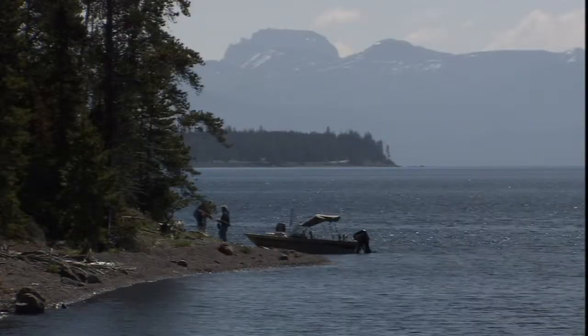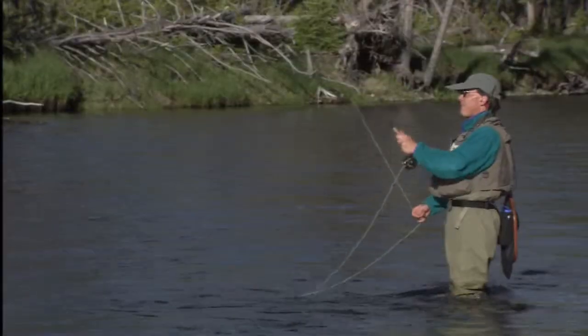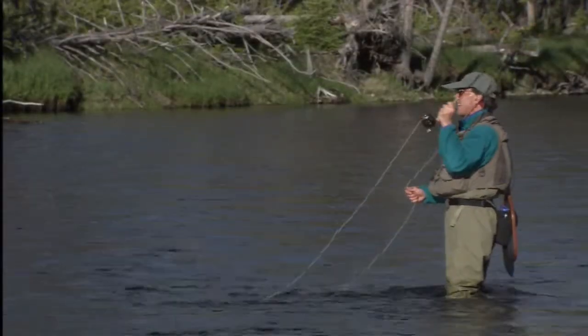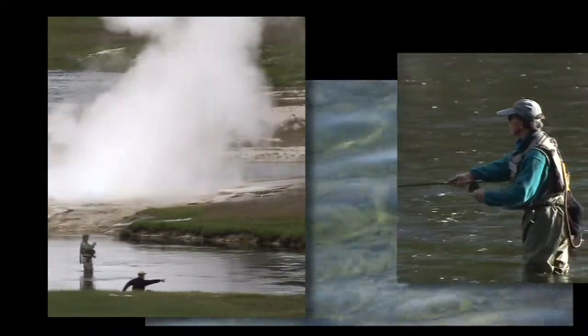They can also rent fishing gear here in the park, get a fishing permit to fish in Yellowstone Lake or in some of the rivers throughout the park. And Yellowstone Park has several blue ribbon trout fishing rivers, and so many fly fishermen eagerly anticipate their trip to Yellowstone.